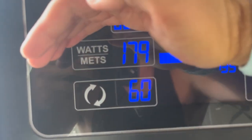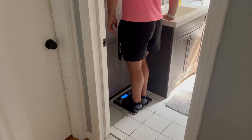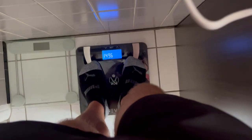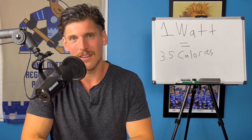Some of you probably have a body weight scale in your bathroom. You can try this experiment out on your own. Stand on your scale and then using one of your hands, lean on the counter and see how much weight you can take off the scale. I bet you some of you out there could get as much as half your body weight removed off the scale. That's what happens when you're doing that on the Stairmaster.